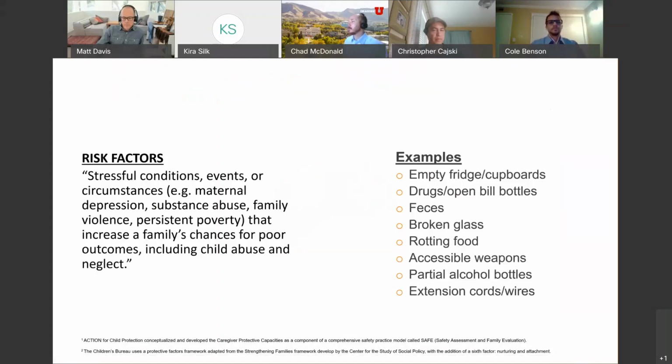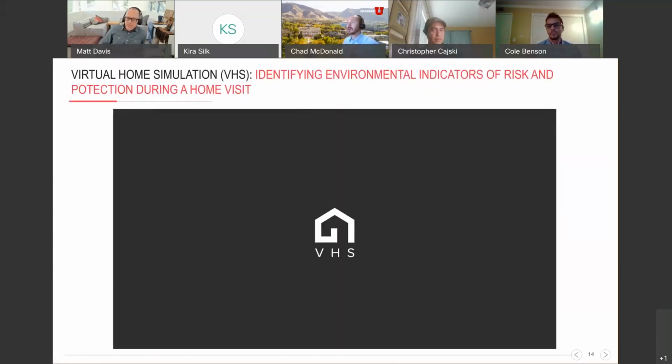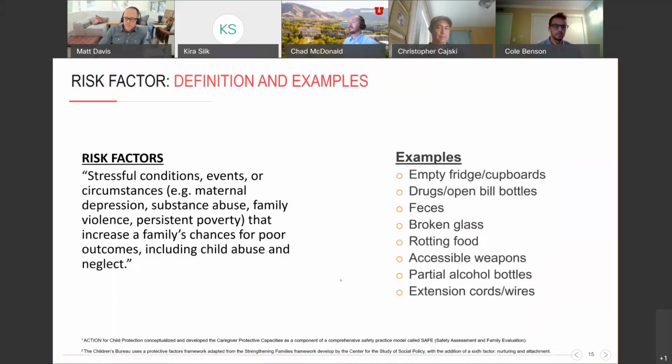So that was a brief demo of the tool. You can go on to the next slide, Matt. As some of you might have guessed, what is defined as a risk factor or as a protective factor or protective capacity may not be readily available.